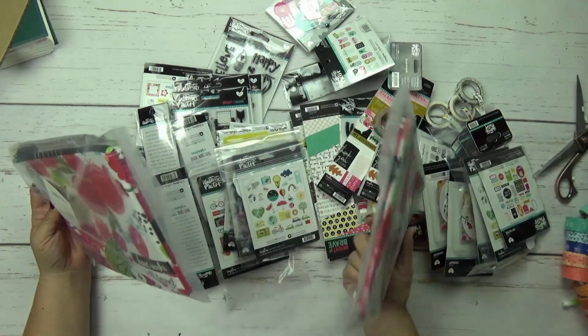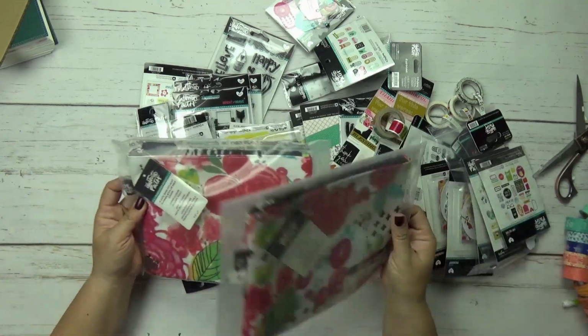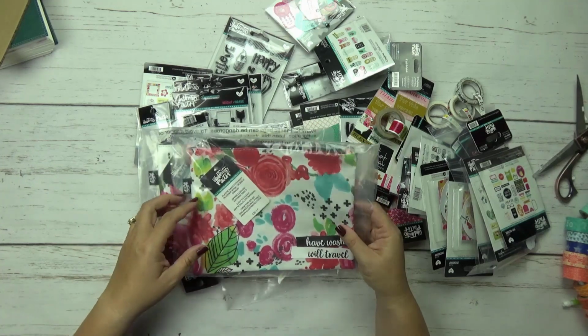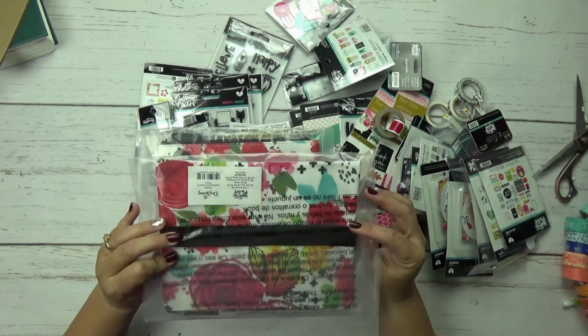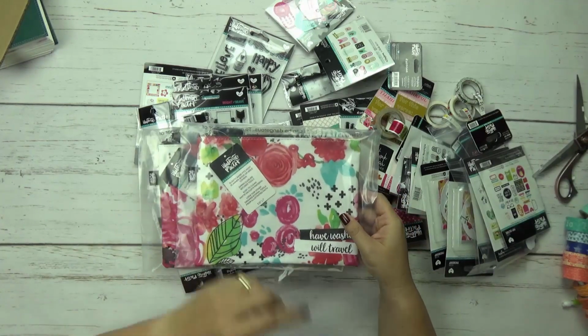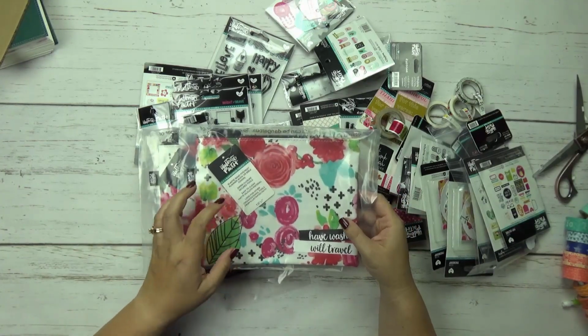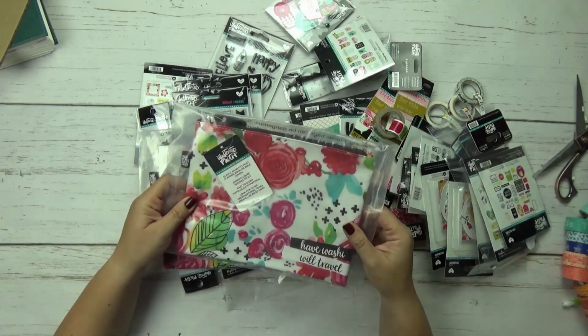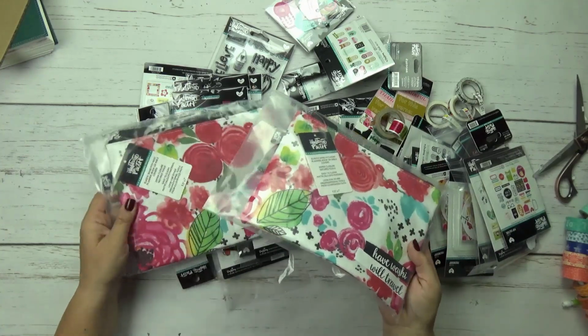So these are kangaroo pouches. I think they were $5 each, and then with the 25% off, they ended up being like $4 each, and they're so cool. I don't want to open them here because I know I've opened them up on another video, but these are great. It has a little elastic band that you can put on your Bible, and you can carry all your supplies with you. So I purchased 2 of those.